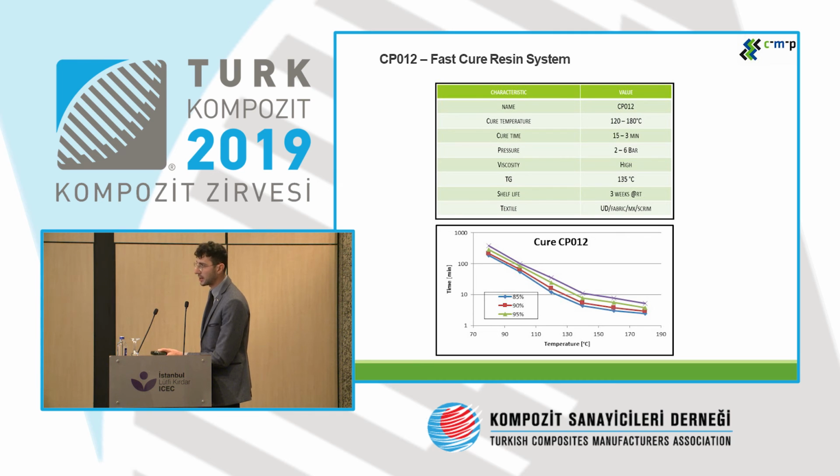TG has to be a bit higher than the standard 120 degrees, because this has to be aligned with the further processing of the part with the automotive assembly process. Because this is a highly reactive, fast curing system, the room temperature shelf life is shorter. In this case, it's 3 weeks. In terms of the textiles, we can impregnate all kinds of textiles, which gives, of course, design freedom for our end customers.